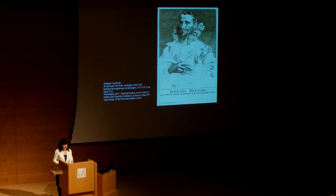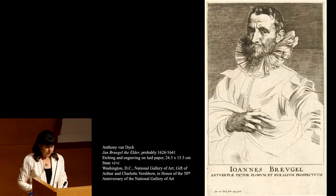So who was the man behind the guinea pigs? Brueghel was born in Brussels in 1568. We see him here in an etched portrait by his friend Antony van Dyck from the series of portraits of famous artists published after Jan's death, although certainly Brueghel and van Dyck knew each other.